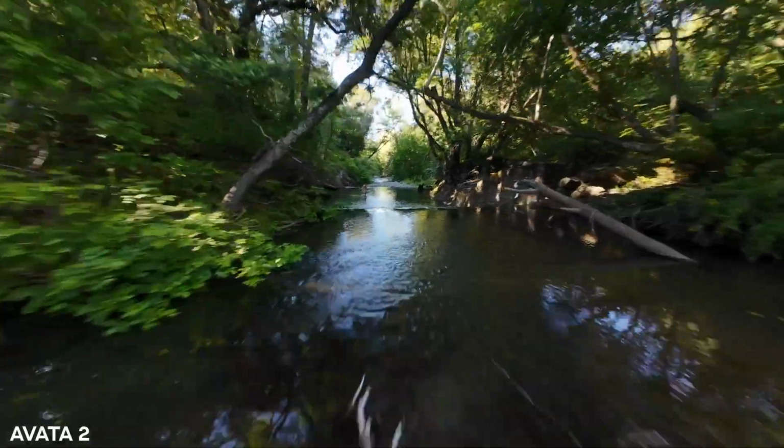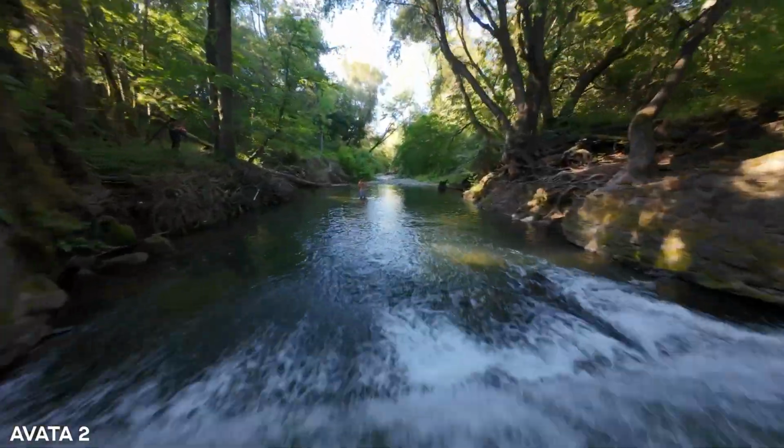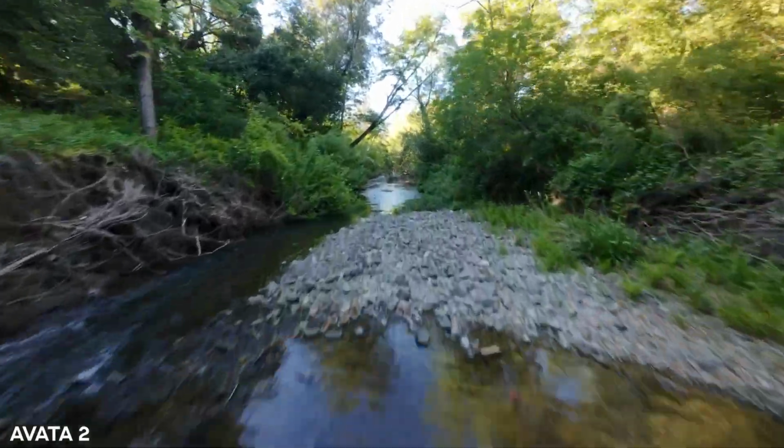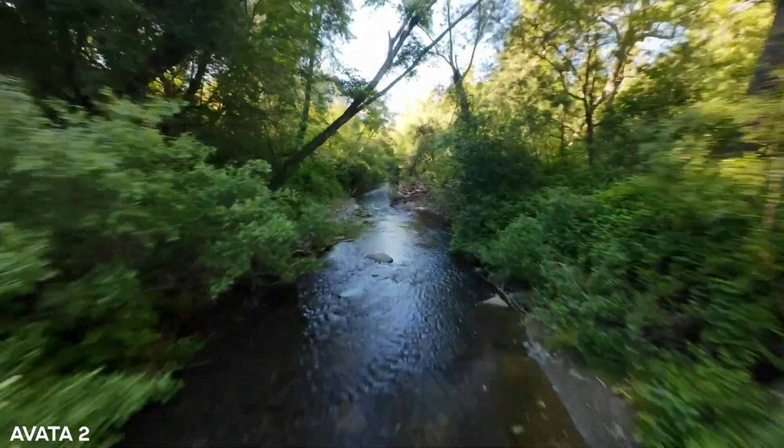I think one benefit of the Avata 2 is the normal mode. That's also why I don't really typically fly in the manual acro mode on this, because the normal mode for this thing is so good already.